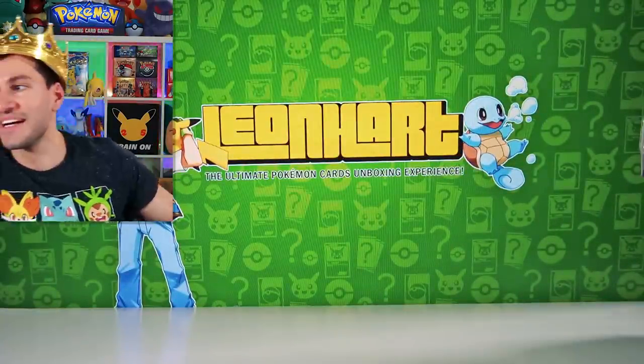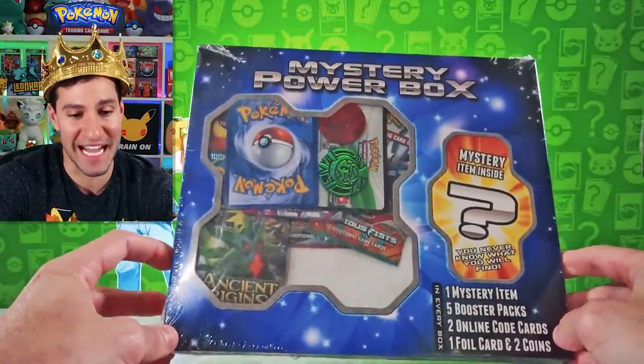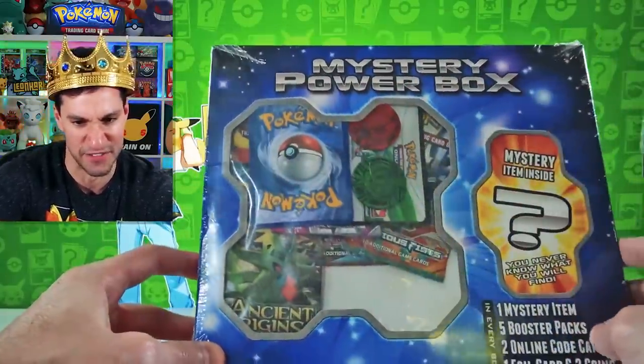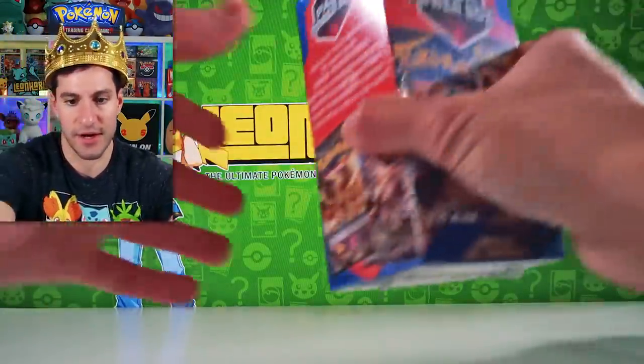Oh, look what I have over here. You recognize this. You can see the older packs in this thing. I think like right there. Is that a Flashfire? All right. Oh my gosh. We got so much to get to. All right, let's go with this one.